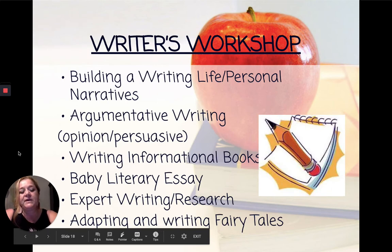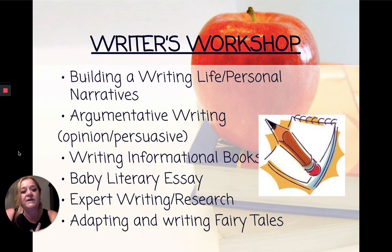Writer's Workshop, building writing life or personal narratives. That's what we're working on right now currently. 3rd grade is a big step when it comes to writing. So you expect them to come in writing a small paragraph, right? Some of them can write a full page. But now, by the time they're leaving 3rd grade, I'm expecting paragraphs. And I'm a bit of a stickler. I like a beginning, I like a middle, I like an end.